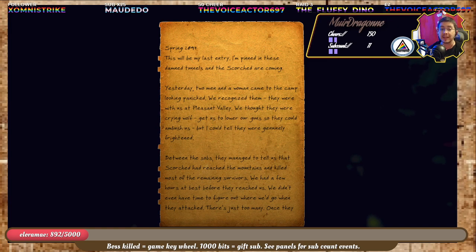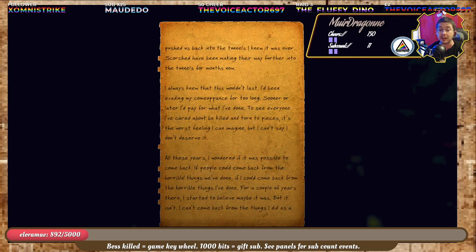Between the sobs, they managed to tell us that Scorched had reached the mountains and killed most of the remaining survivors. We had a few hours at best before they reached us. We didn't even have time to figure out where we'd go when they attacked. There's just too many. Once they pushed us back into the tunnels, I knew it was over. Scorched had been making their way further into the tunnels for months now.